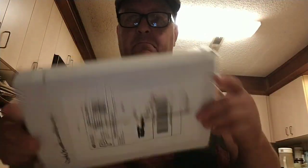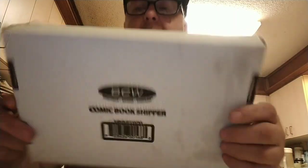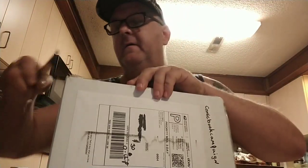Again, get the comic cleaver after it. Comes in a nice little box shipper, a BCW comic book shipper. I haven't yet seen one of these, but pretty nice. And of course he taped up every single solitary corner of this thing.